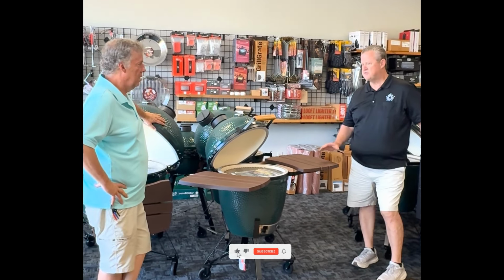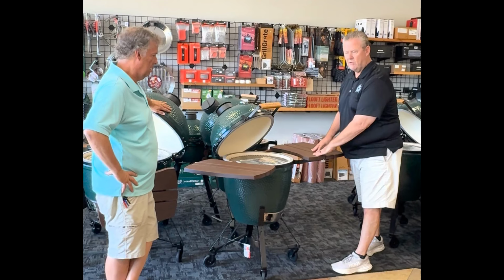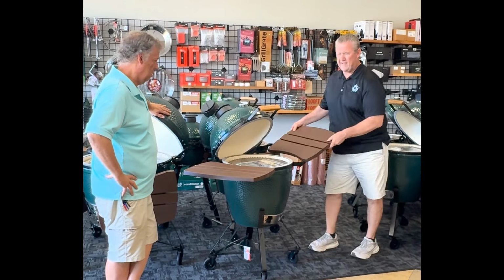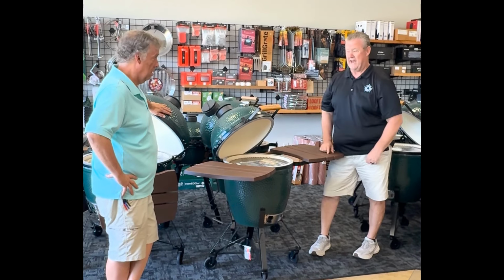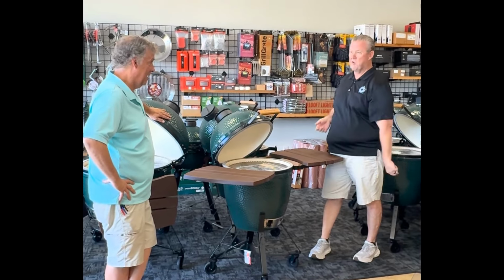Sure. So the cart model, as you can see, you've got two side shelves. It's made to prep, cook, plate. Also, ease of use, space constraint, these drop down. If I'm buying a big green egg and I'm building a huge kitchen and pool with you and I want to cook today, it's value added. I can buy this cart model, take it home, and watch you as you build my pool.